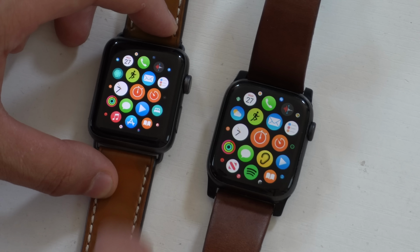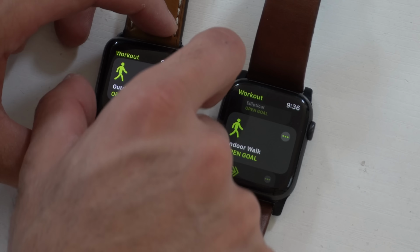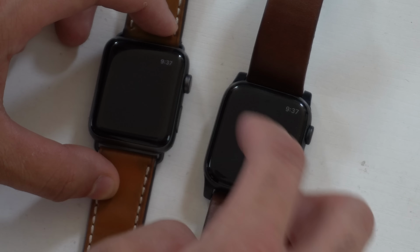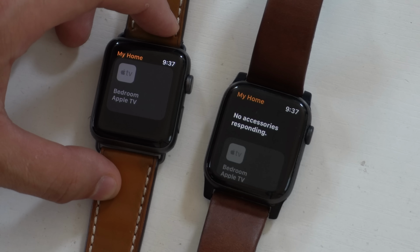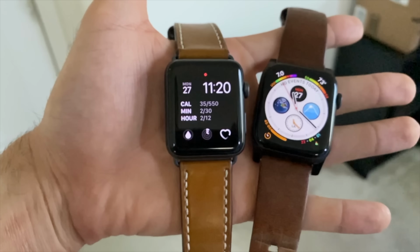And then the processor between the Series 3 and the 5, the Series 5 is noticeably quicker, especially when you turn it on for the first time. But once it's on, the speed difference when it comes to launching applications between these two Apple Watches is only off by a few seconds. So there's no dramatic performance increase once the watch is already turned on. And yes, the Series 5 is also water resistant, the same rating as the Series 3, so 30 minutes up to 50 meters underwater.